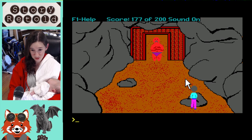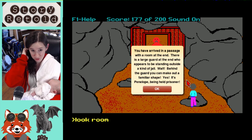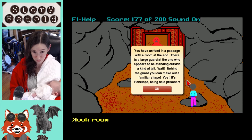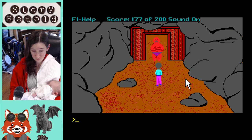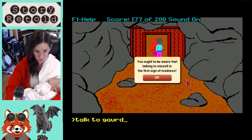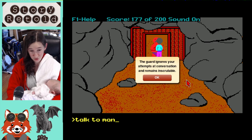Look, room. You have arrived in a passage with a room at the end. There is a large guard at the end who appears to be standing outside a kind of jail. Wait! Behind the guard, you can make out a familiar shape. Yes, it's Penelope, being held prisoner. Talk to guard. You ought to be aware that talking to oneself is the first sign of madness. Oh, did I spell guard wrong? Talk to man. The guard ignores your attempts at conversation and remains inscrutable.